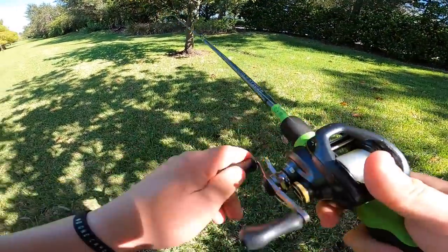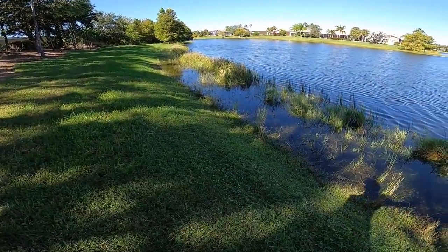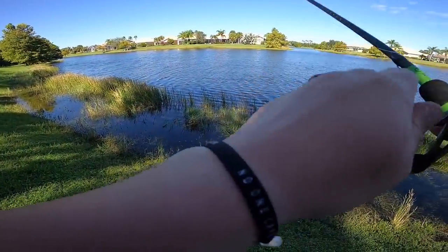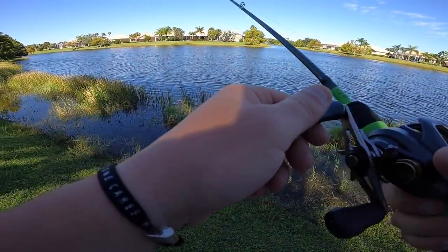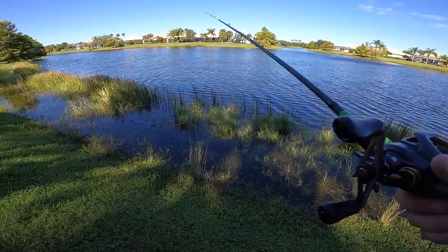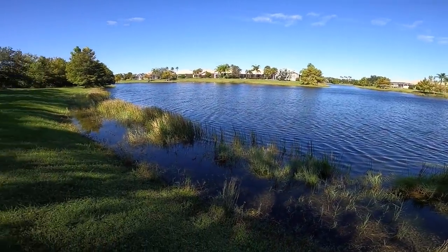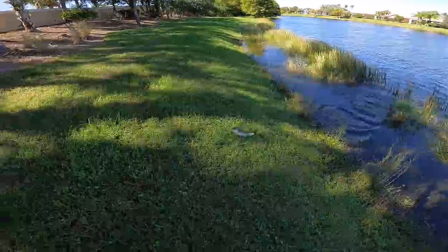Good stuff. All right, first fish down. A couple more to go. There we go. Ooh, there's a fish right here. That's a good fish. That's a good fish. That is what we're looking for, boys.